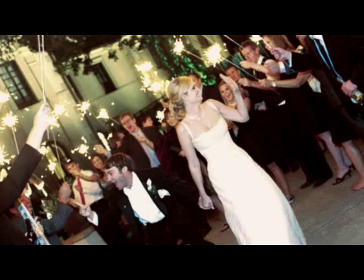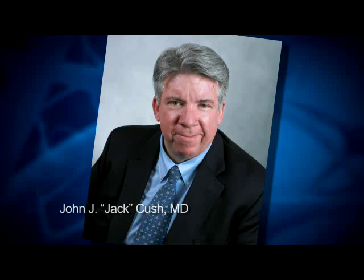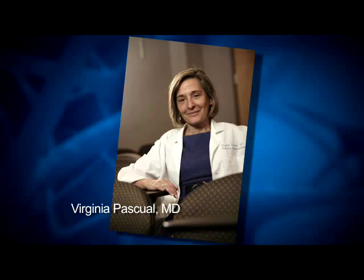One of the patients who has benefited from this genomics approach is Sarah Godat. Suffering from rheumatoid arthritis for years, Sarah envisioned herself painfully walking down the aisle on her wedding day. Thanks to the collaboration of her rheumatologist, Dr. Jack Cush, and genome expert, Dr. Pasquale, Sarah danced at her wedding.